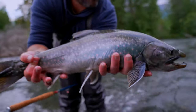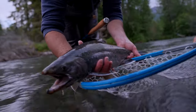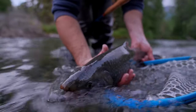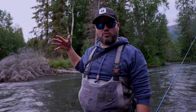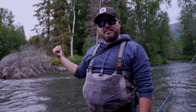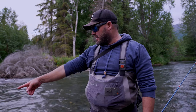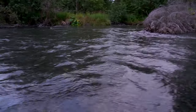Look at that. That is so cool. What a nice fish. How cool. Here you go, buddy. And it's hard. Like, these Dolly Varden hang out right in with the salmon or right behind them. So I could see him. They're different colors. Like, here's one right here. This is probably the guy I released. The guy you got. Right next to a sockeye.